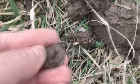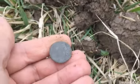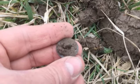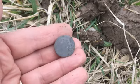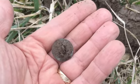That's a tombac, folks. That's actually a lot earlier than I thought I'd find here. That's a really nice one. It's got a shank on there too. They're mainly 1700s, but they kind of crept into use into the very early 1800s. So that's a good sign. I'll keep digging around here.